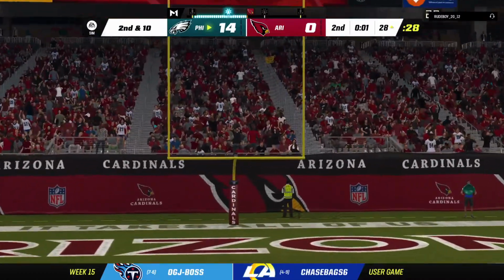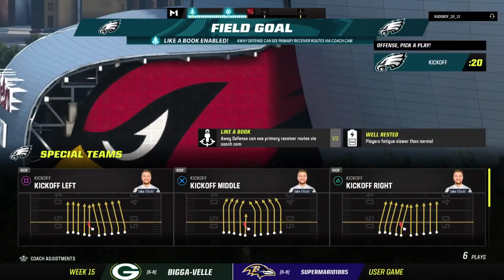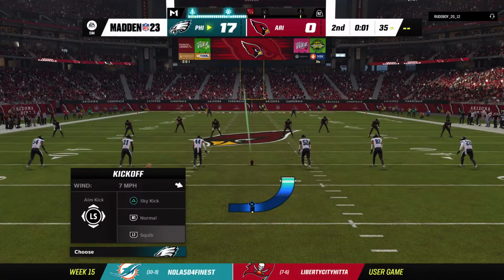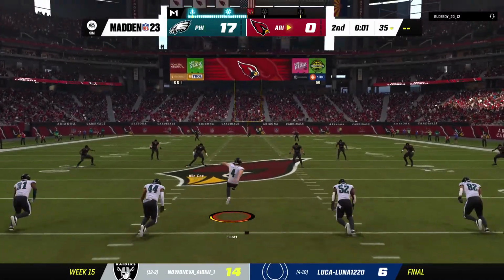The kick by Elliott is good. So he's been automatic to this point of the season, and he connects on the field goal there. And what a luxury it is to have a kicker you can depend upon, partner, because he hasn't missed all year long. Converts on that one as well. And kudos to you. You didn't jinx him.